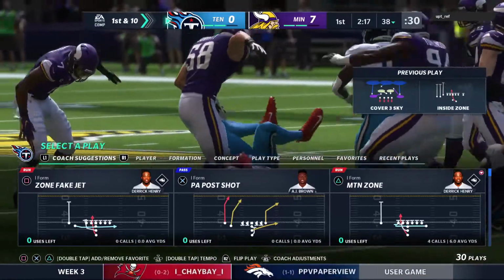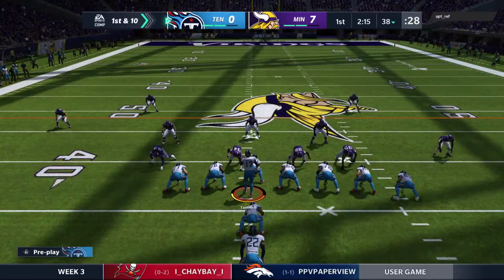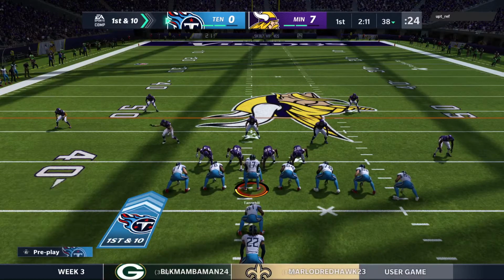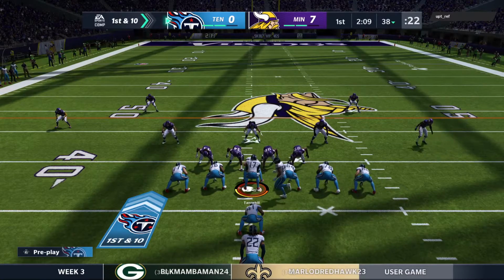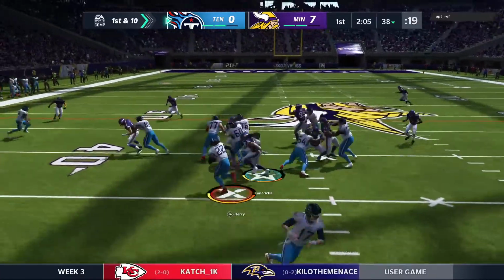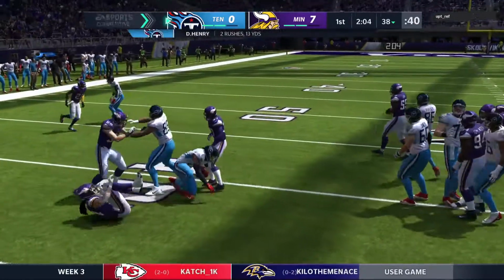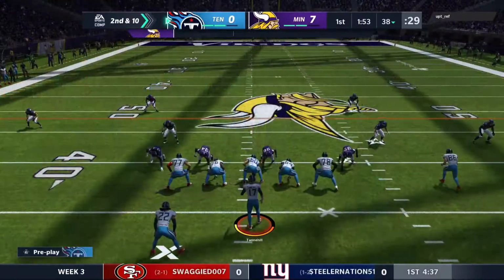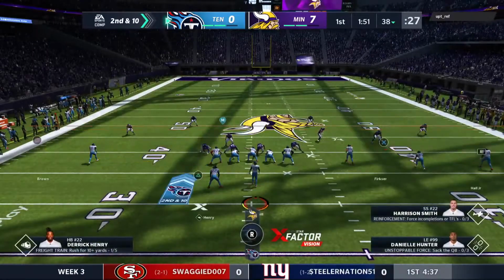And when you say workhorse, you're thinking about Derrick Henry. Won the rushing title in 2019 with 1,540 yards on the ground and 16 rushing touchdowns. Went to his first Pro Bowl and carried his team to the AFC Championship game. And nothing doing. He's immediately taken down at the line of scrimmage. Tackle made by Eric Kendricks.